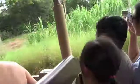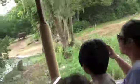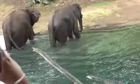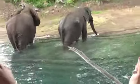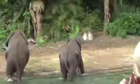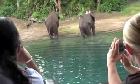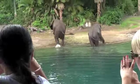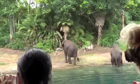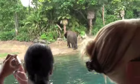Oh, yeah. It's like he's putting water, look. Don't worry, it's okay to look. They have their trunks on. I can tell because they're black. See, kids, even elephants take baths.